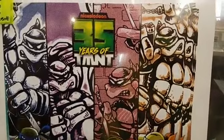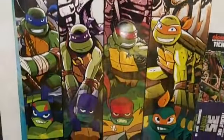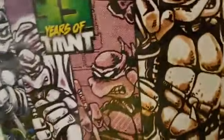And then this is the 35th anniversary of the Turtles poster. And it's signed by, I mean, they could have gotten 100 people to sign this poster, but the most important one, in my opinion, here is Kevin Eastman. Then they had some of the voice actors. They had a whole bunch of cool people signing this. You can tell me who else signed it, but after Kevin Eastman, that's all I care about. I don't know how we did it, but we actually have 4 of these posters. We're selling them for $100 each.